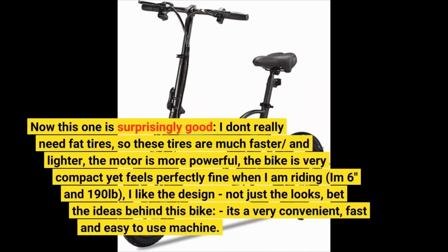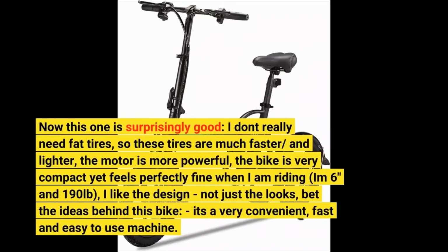Now this one is surprisingly good. I don't really need fat tires, so these tires are much faster and lighter. The motor is more powerful. The bike is very compact yet feels perfectly fine when I am riding. I'm 6 feet and 190 pounds. I like the design, not just the looks, but the ideas behind this bike.